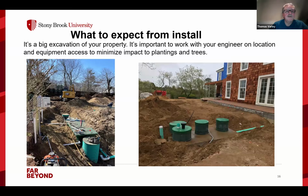So what to expect from an install? I won't lie to you, it's a big job on your site. It's a big excavation. They've got to dig a big hole. They've got to stockpile dirt.